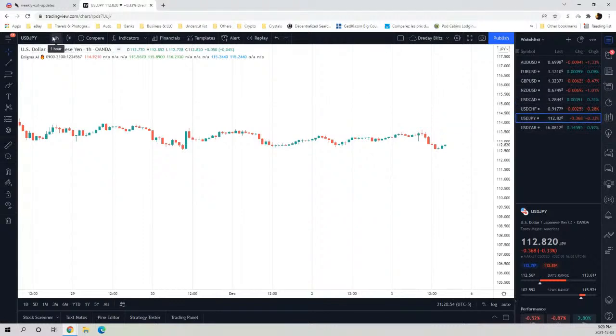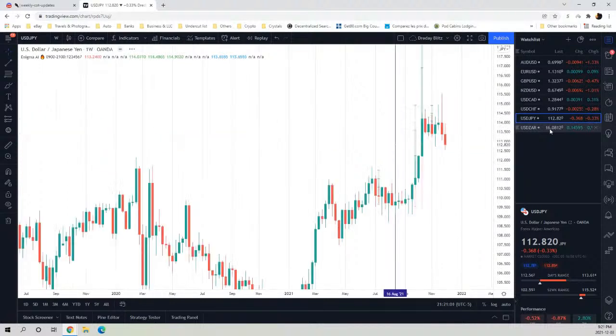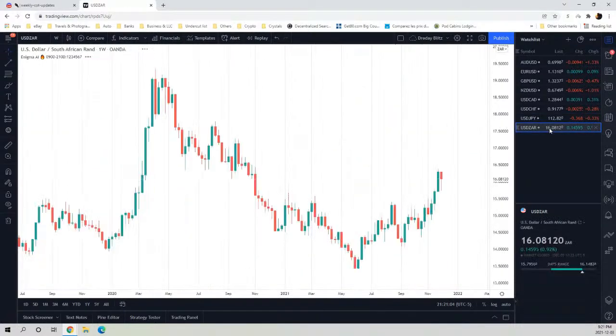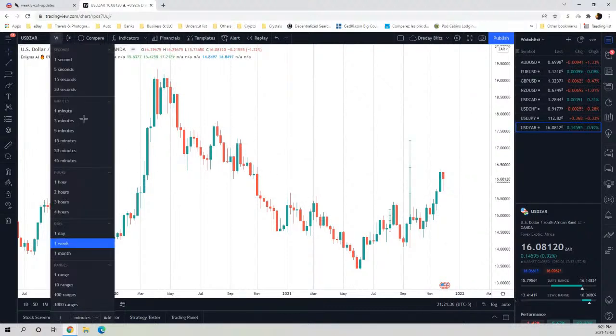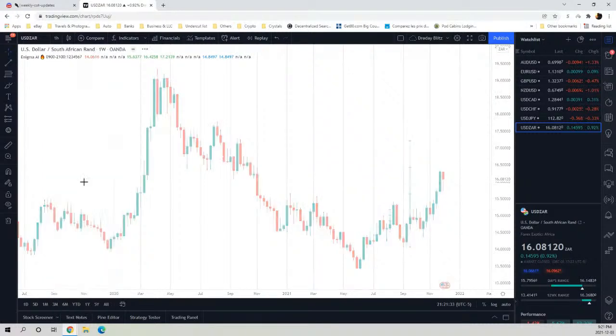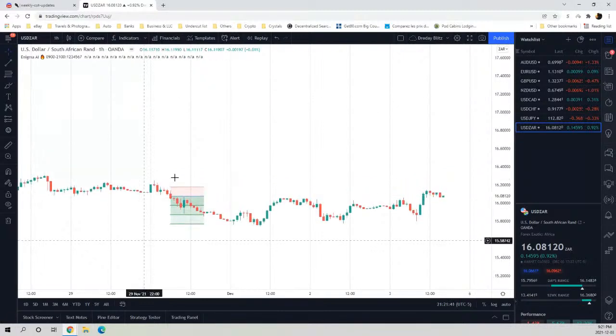Okay, and then finally we have the USD ZAR. So the ZAR went down for the week, but I expect continuation to go higher. And let's look at the hourly to see if we had anything with Enigma. Yeah, we had one setup. It was a sell here on Tuesday, and then it went to TP3 on this candle.